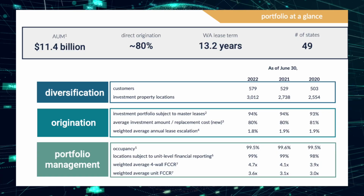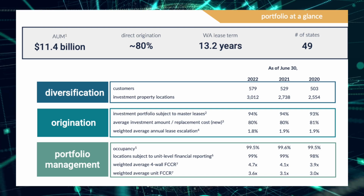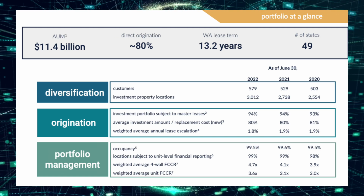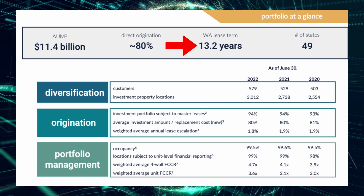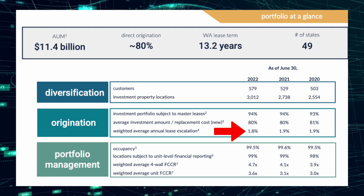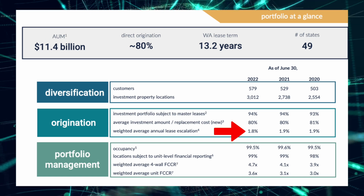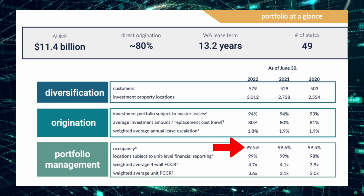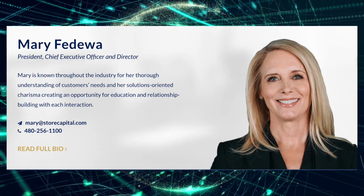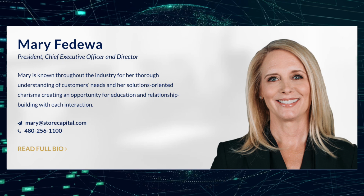Many REITs have these long-term leases with these built-in rent escalators. Some of them are fixed, some of them are tied to CPI or inflation with a cap on that. Store Capital right now has a weighted average lease term of 13.2 years with an average annual lease step-up of 1.8%. This means, on average over its entire portfolio, tenants will see a nearly 2% rent increase each and every year. The portfolio as a whole right now has a 99.5% occupancy rate, which is quite impressive. All in all, the company is a fabulous one, and the new CEO, who happens to also be a co-founder, has done a very fine job in her short stint so far.